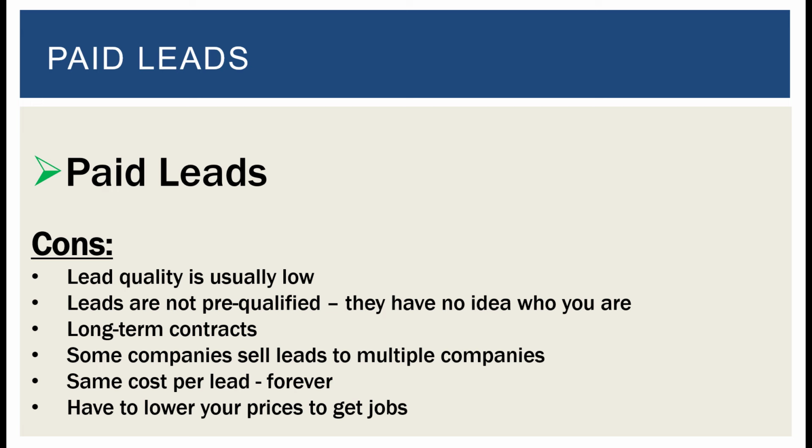And some of these companies, they sell the leads to multiple companies. So if you're talking to them, you're the 10th appliance repair company they've talked to that day, which is a bad experience for everyone. Some of them have long-term contracts. You have to do 6 months or a year.